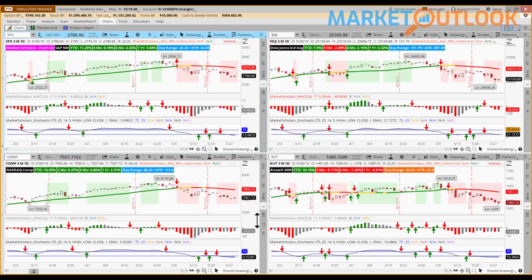So as it stands right now, we do have 3 red arrows in all 4 of the charts because the background color is pink there. So it is letting us know that price is trading below a 30-day moving average in this case. The MACD histogram reading is below 0, and the stochastics is letting us know that the bears are in control and closing prices near the lows of various trading ranges rather than the highs.